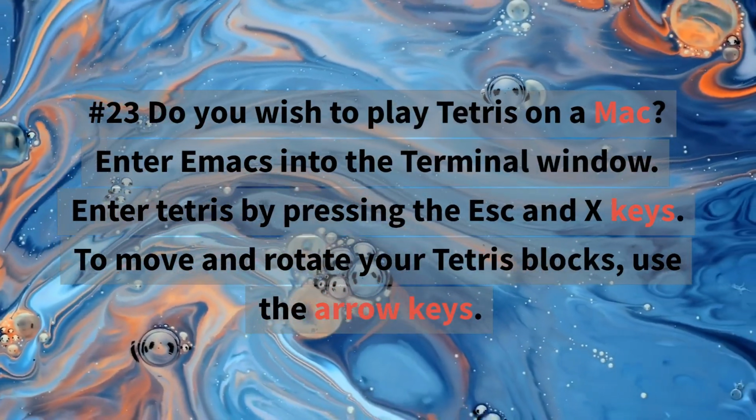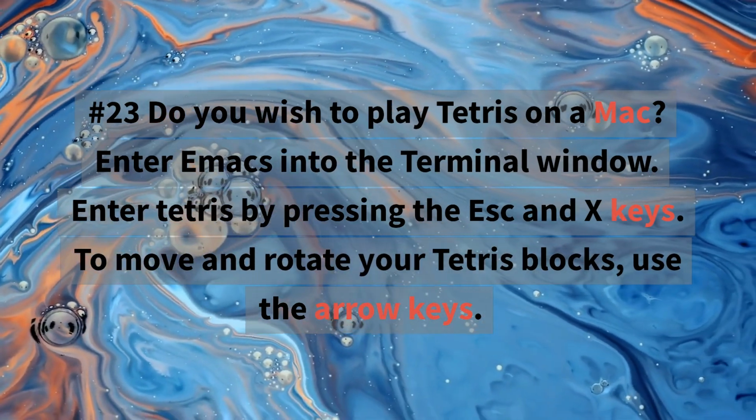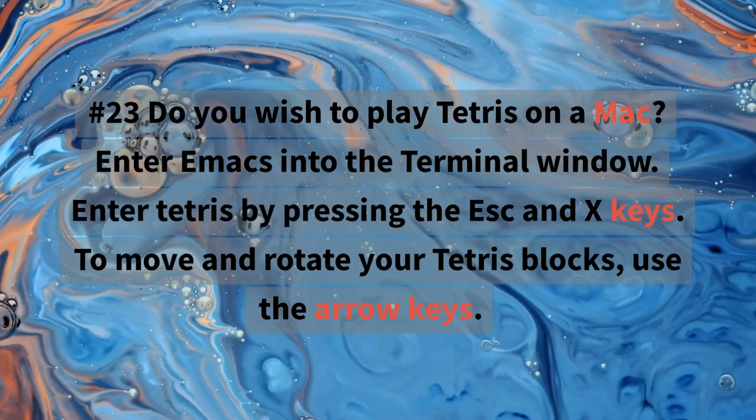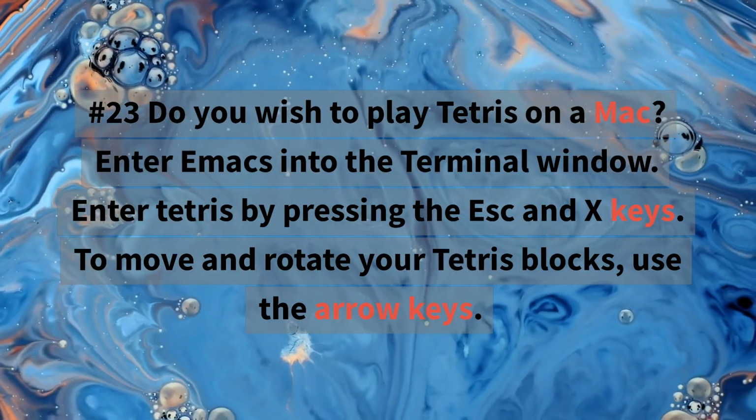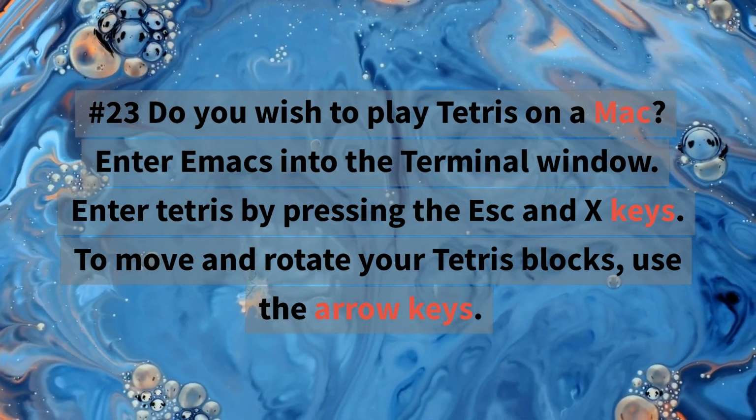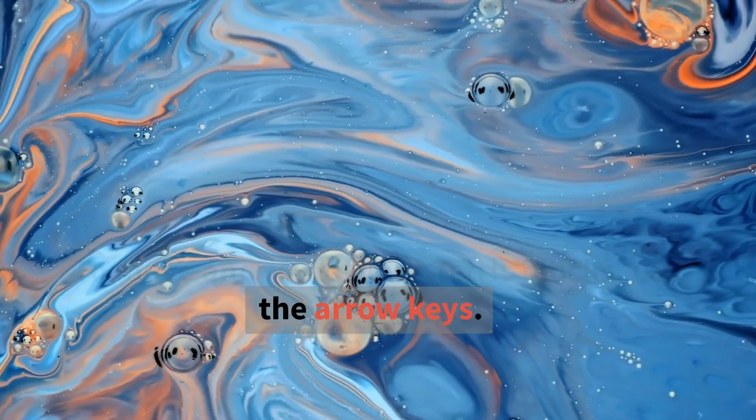Number 23, do you wish to play Tetris on a Mac? Enter Emacs into the terminal window. Enter Tetris by pressing the ESC and X keys. To move and rotate your Tetris blocks, use the arrow keys.